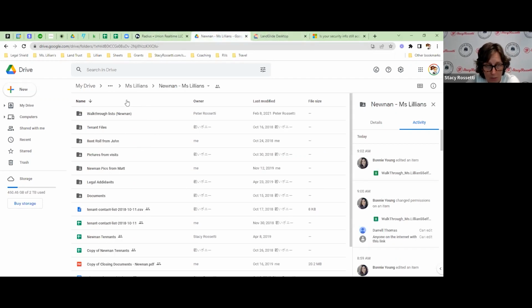So as you can see, we have all of our Miss Lillian's self-storage folder, and then inside it, we have our Noonan folder. I wanted to pull this up for you so you could take a look at some pictures of it and just see what it looks like. And I'm going to go through how I found it, how I funded it, and how I run it. That's really what we're going to do today.